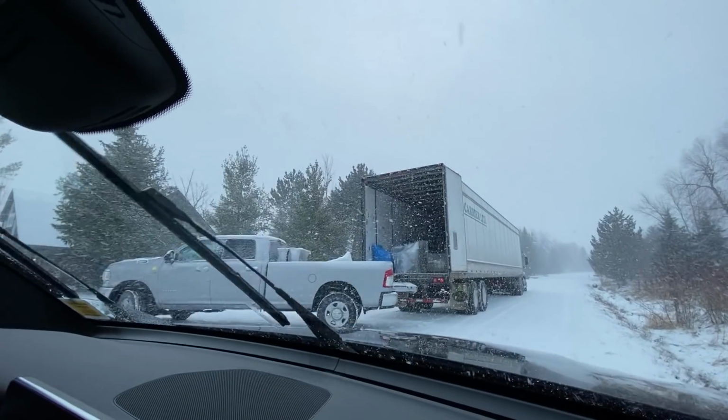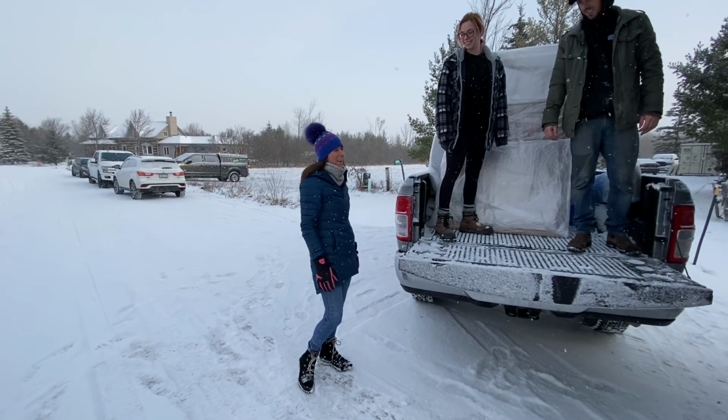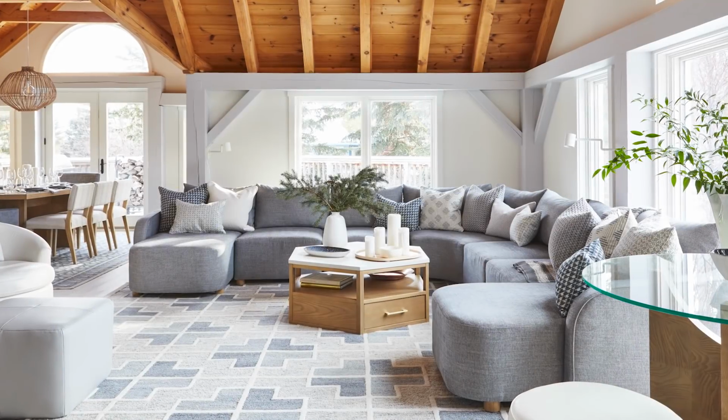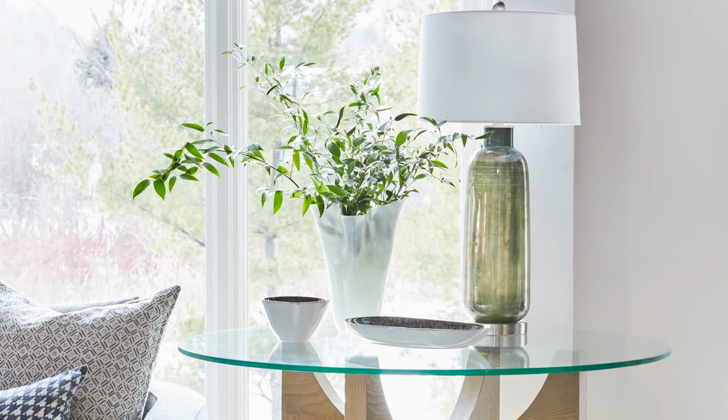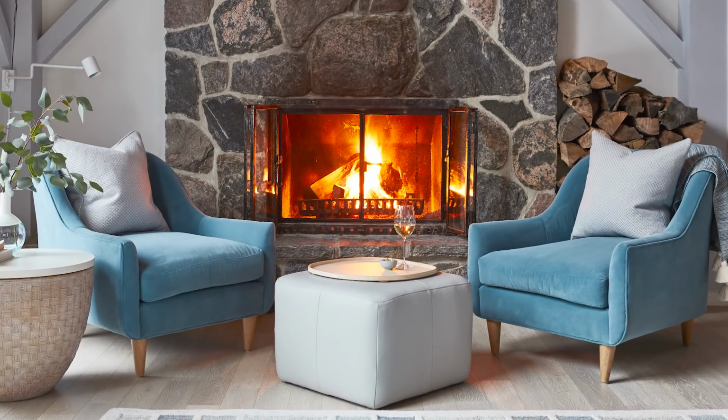Unloading the truck in a blizzard wasn't necessarily my favorite cool moment. I was gonna say welcome to Canada, but you're from here. But seeing every piece that I designed sitting here, ready to take on a brand new life, is super exciting.